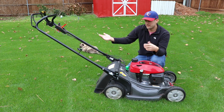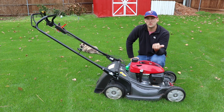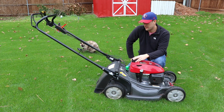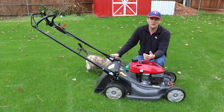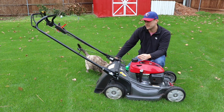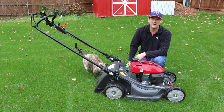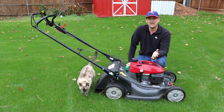Bring it home, mow with it. It's already been mowed with once. And if I didn't like it, I could easily just load it back up and bring it back. So if you see anything that you're thinking about purchasing that's reconditioned, especially at Home Depot, that's the only place I've done this specific thing at, I would suggest pull the trigger on it and give it a shot.